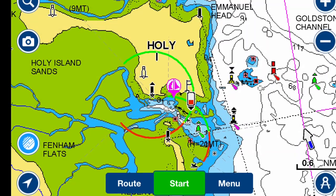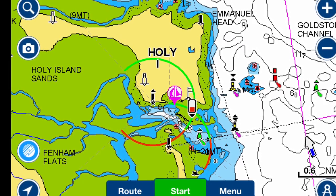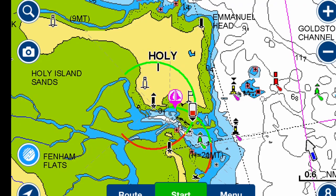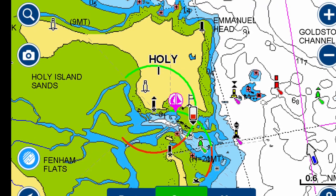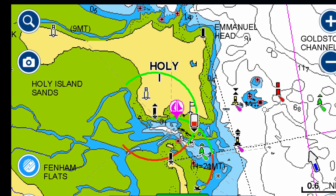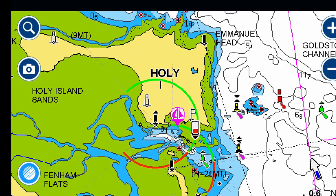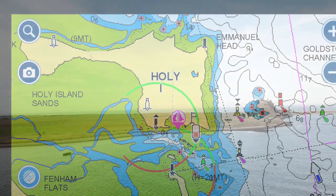That's the chart for the approach to Holy Island Anchorage. You can see there's quite a lot of buoyage and navigation aids, which are all there to help you get in. So you need to identify your buoys. Just identify which one's which, make sure that you're going at the right state of tide, follow the transits, and it's a great anchorage.